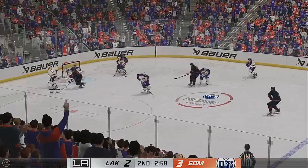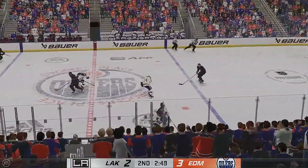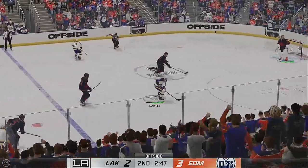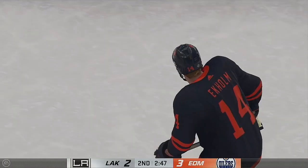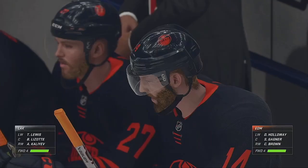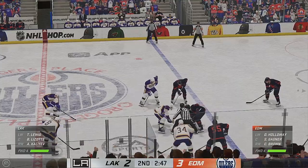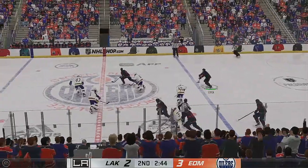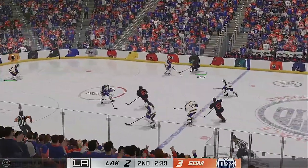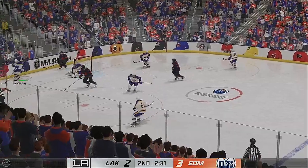Here's a short pass to Janmark. Oh, how did that stay out? What a save by Talbot. Play is blown dead with the offside. Here in the late goings of the period, Edmonton's hanging on to this 3-2 lead. The Oilers take control of the faceoff. Takes the puck at the point.